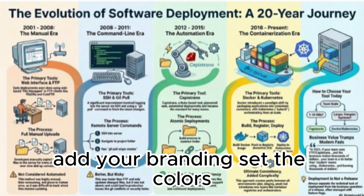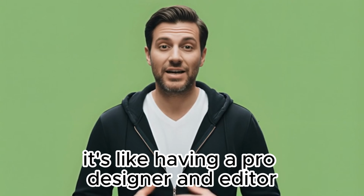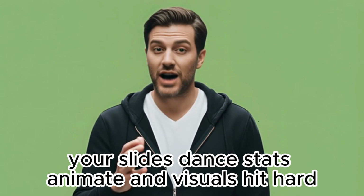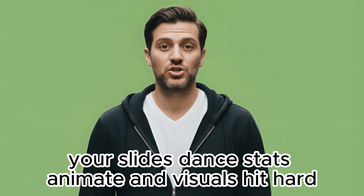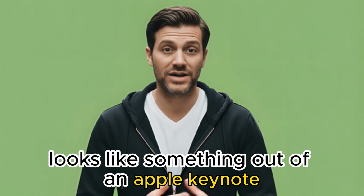Add your branding, set the colors. Yep, it adapts in real time. It's like having a pro designer and editor fused with your notebook. No more death by PowerPoint. Your slides dance, stats animate, and visuals hit hard. Suddenly, every class or client pitch looks like something out of an Apple keynote.